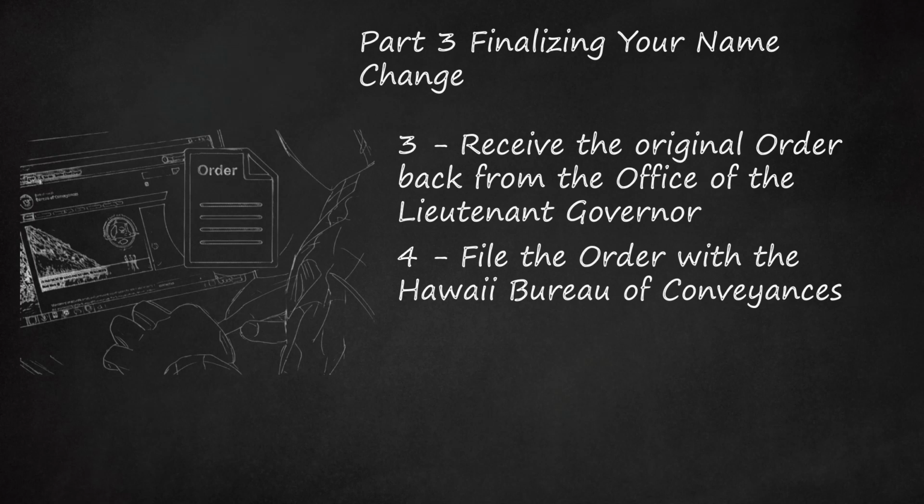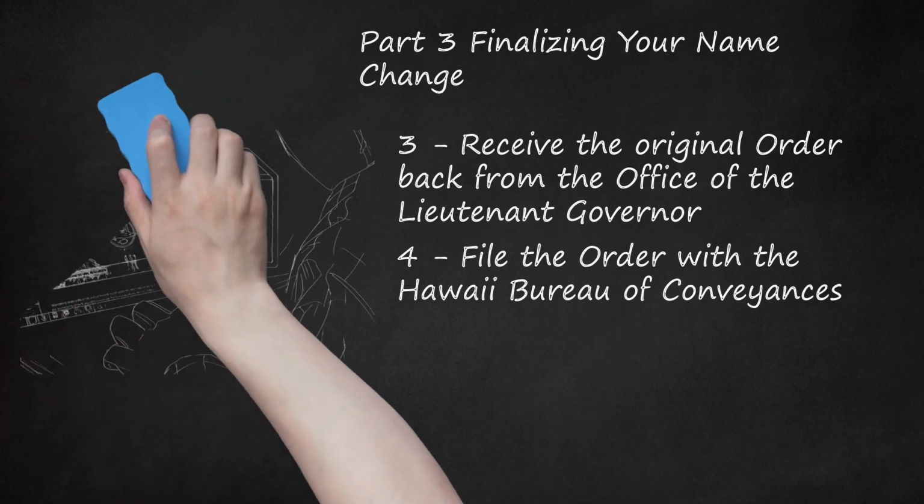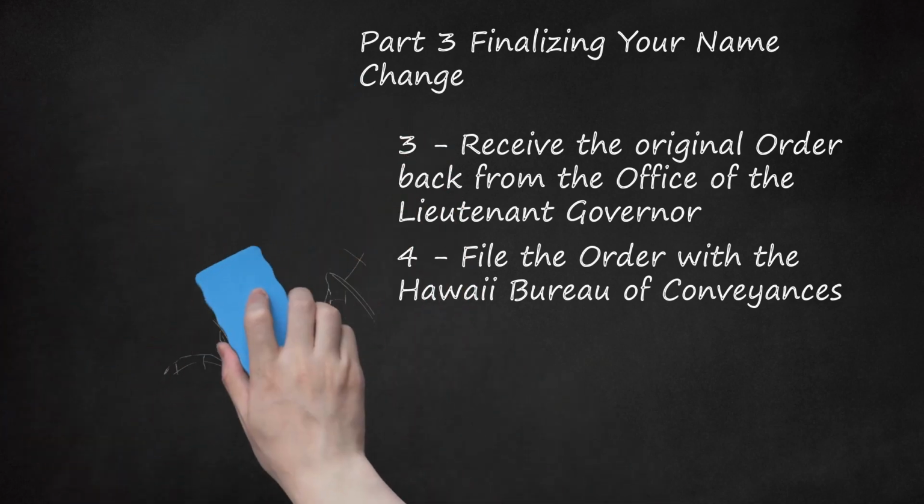In order to file the order in person, take the order, along with $31 in cash or a check or money order made payable to Bureau of Conveyances, to the Bureau of Conveyances, which is located at 1151 Punchbowl Street, Honolulu, Hawaii.